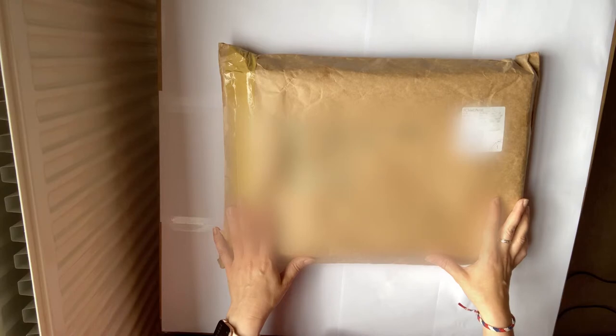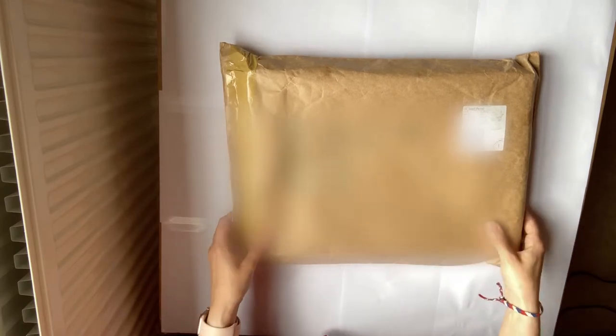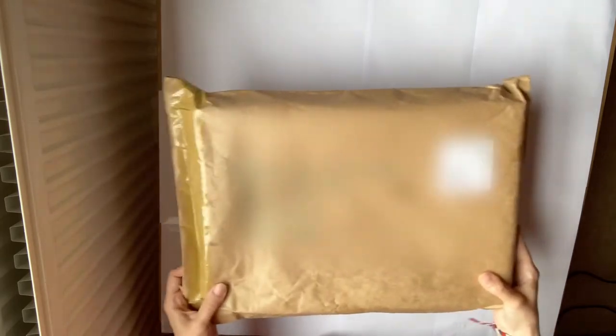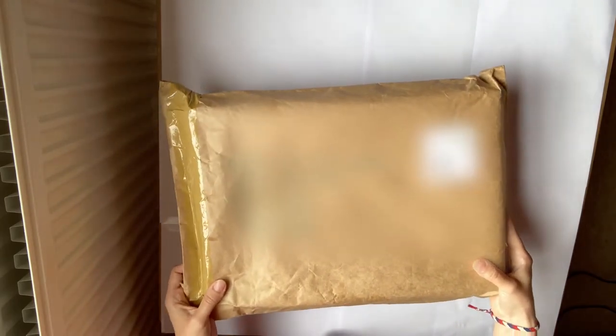And I recognise the handwriting and I think I know what it is. So if I shake it, you may be able to guess yourself. I think it's a jigsaw puzzle.